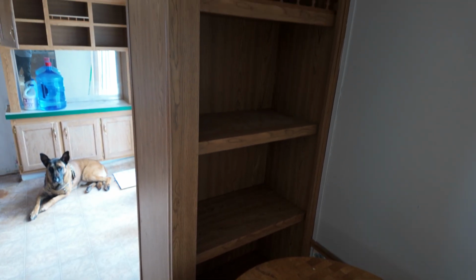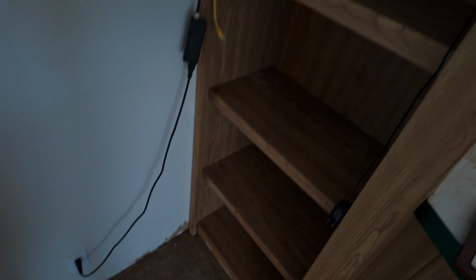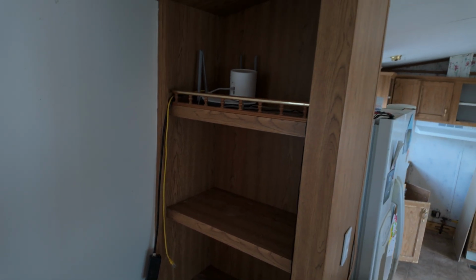Working on this living room here. Looking pretty good. Those corners, we got all those shelves vacuumed off. Like I said, we still need to disinfect. Got a little bit of work to do over here. We got the shelves taken care of.